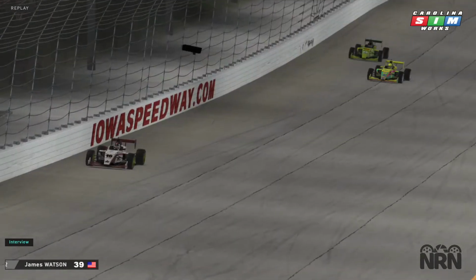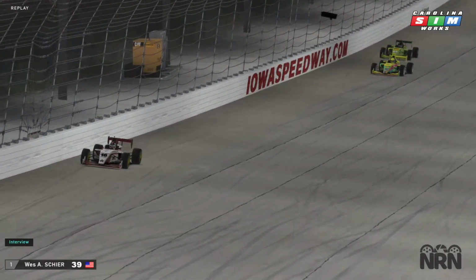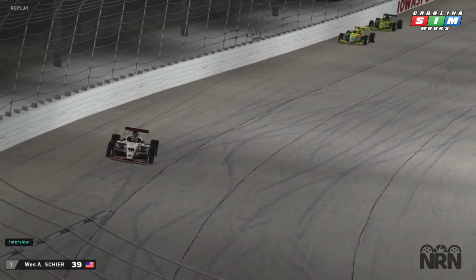And Wes, you said the car was fast. You proved that from early on in the race. Were you the slightest bit bummed about Jason getting taken out in that incident? Because you two were putting on a heck of a show there at the front.